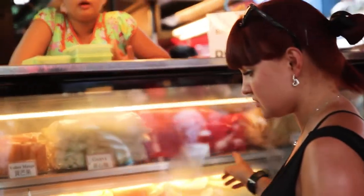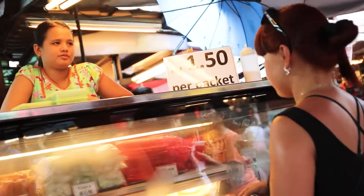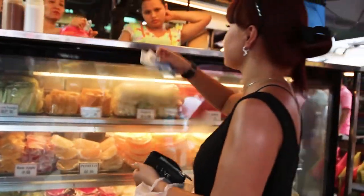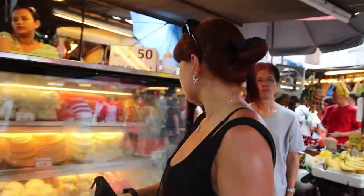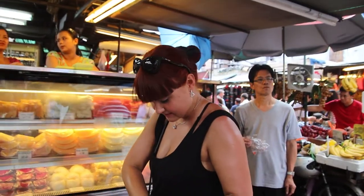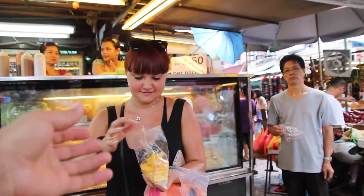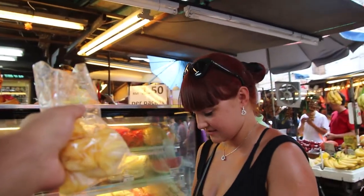You want a mango? No, ananas. It's right there, 1.50. You want anything else? No, I'm good. The wine is more than us. Nom nom nom. So yellow. This cost 1.50 ringgit, which is 50 cents. Exactly 50 cents for this much pineapple. So you can take all of them.